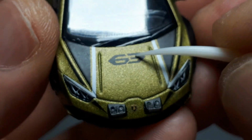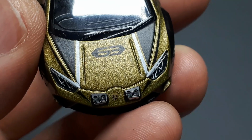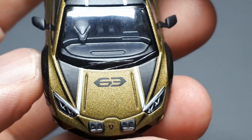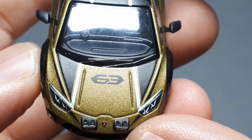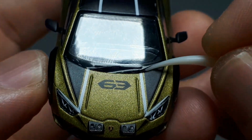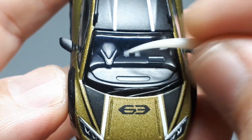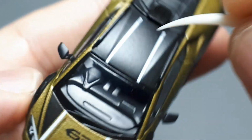Okay, so the 63 and these stripes here, they look good. They're not decals, they're tampo printed, so unless the paint of the body goes bad, those should stay just as nice. So very cool. Wiper blade is raised quite a bit, looking black. The black out here I think is on the outside, that's fine. In your typical molded black interior of a model of this price range, looks pretty good.